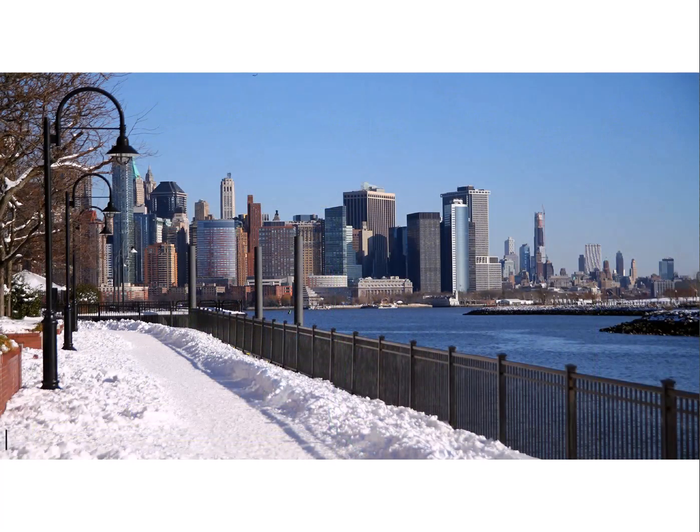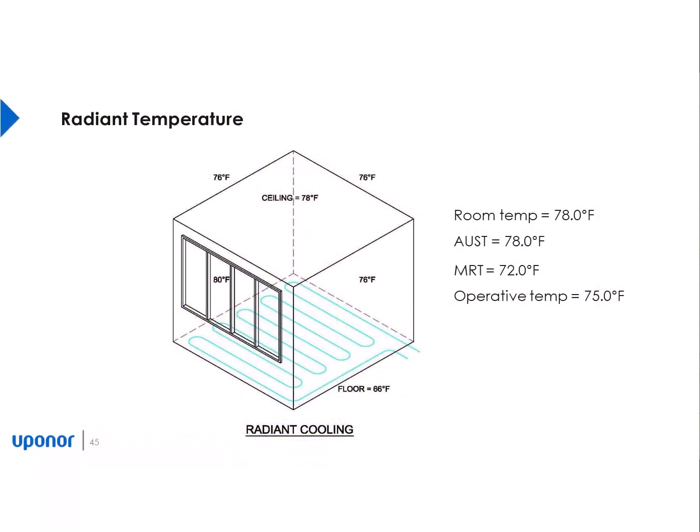For example, not like today, but let's say it was sunny outside in January in Chicago. It's cold, but if the sun is shining, you don't feel so bad. However, the moment you step into the shade or the sun goes away, you suddenly feel much cooler. The air temperature is exactly the same, but you're not getting that radiant energy from the sun, so you now feel colder.